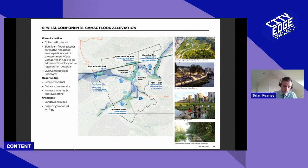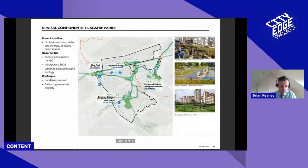If we could move on to the next big move, number 8 here. This is our flagship parks. Our analysis shows that there's a deficit of open space in the area at the moment. Not surprising given the employment nature of the location. But there's an opportunity here to create a flagship park, a destination for people, and obviously tying this in with the Greenway as well.